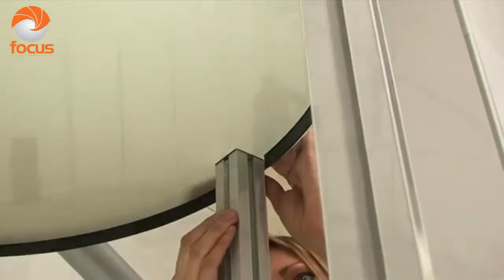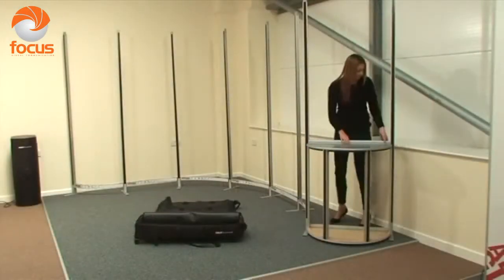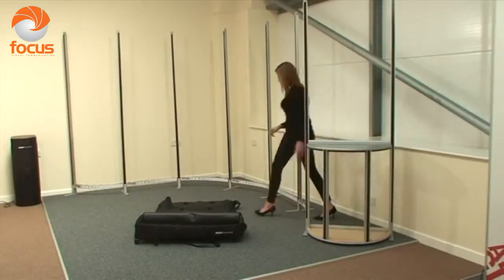Of course, you can also tailor your display by adding tables, shelves, media screens and literature holders, all without tools.